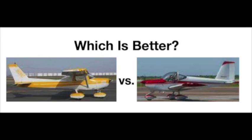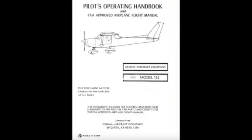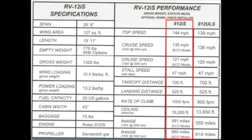I'm not going to talk about wingspan, horsepower, takeoff distance, or specs like that. Instead, I'm going to compare using the real-world utility of each airplane, either as a personal aircraft, but then again as a trainer. The Cessna 152 was last produced in 1985, so I'll use data from the Pilot Operating Handbook published around that time. The RV is in current production, and I'll use Van's material for that. Now, the RV-12 has two models. The model that I own is the RV-12 IS, so that's the one I'm going to use to compare.